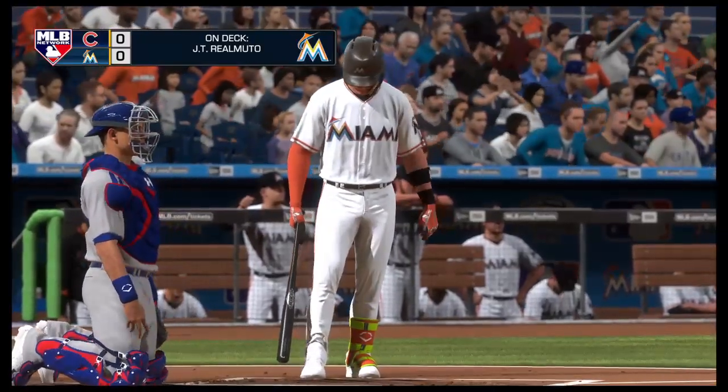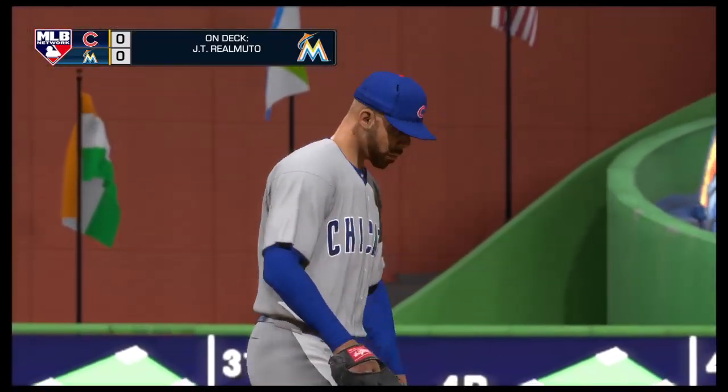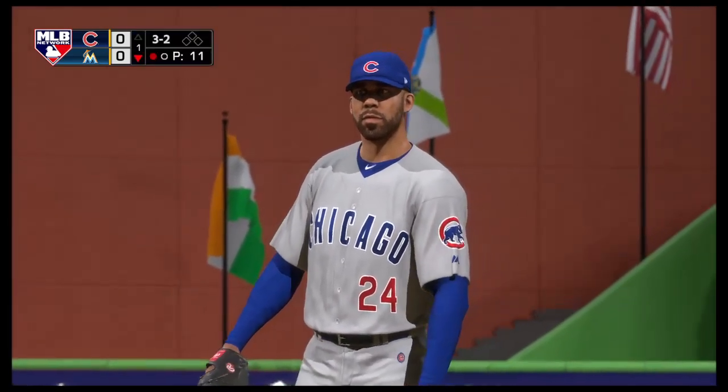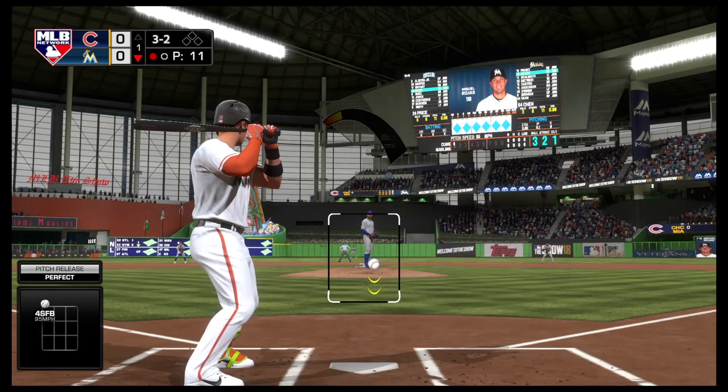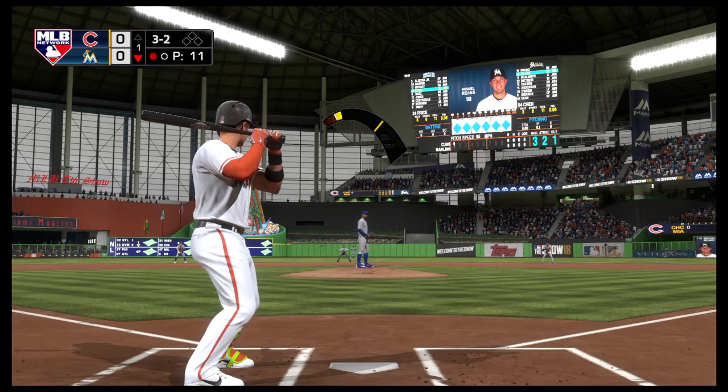Boy, not what you want coming out of the gate as a pitcher, right? You don't want to have to show all of your pitches this early on in the game, but that's a quality at bat. And what does it make you do as a pitcher? You have to use a lot of your pitches, and the more pitches a hitter sees, the better chance they have to make good contact.